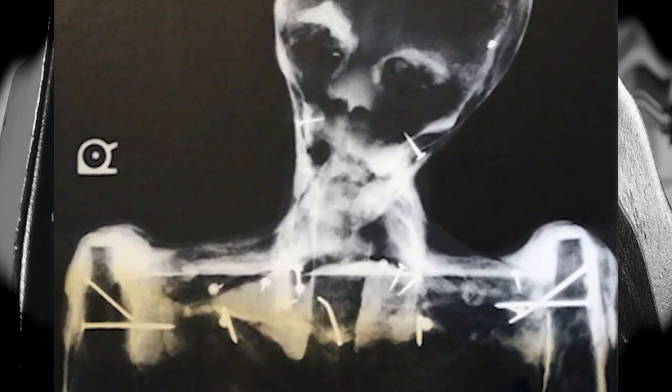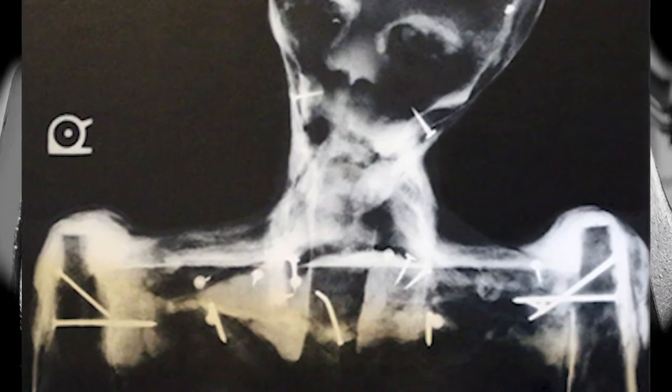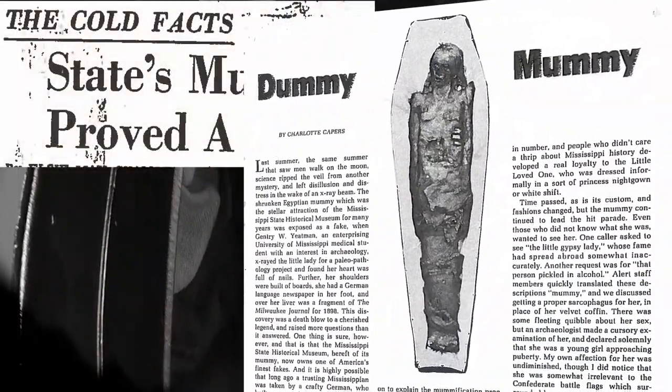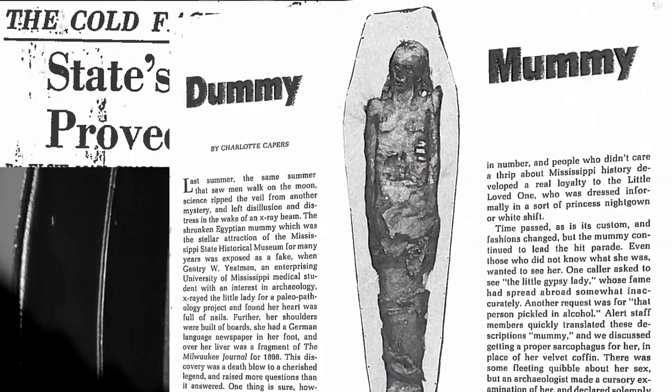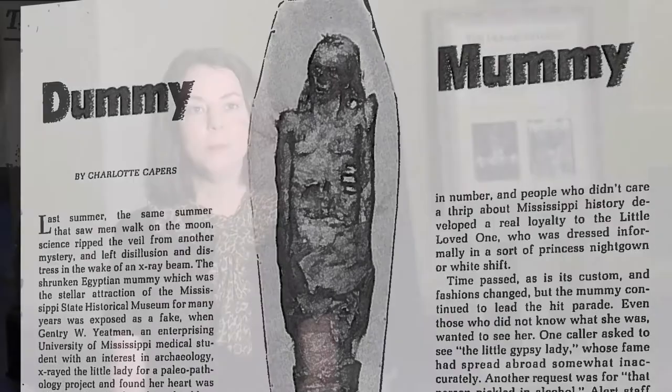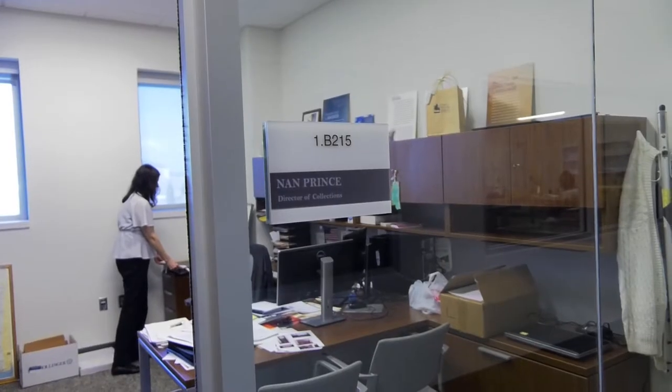In 1969, a student at the University of Mississippi Medical Center x-rayed the mummy. And it turned out she was not a mummy at all. She was a fake, made of papier-mâché and stuffed with nails and newspapers. I think a lot of people in Mississippi were probably very shocked and disappointed that their favorite artifact really wasn't an Egyptian princess mummy after all.